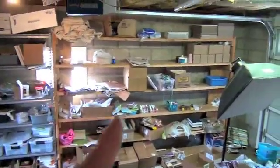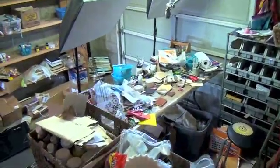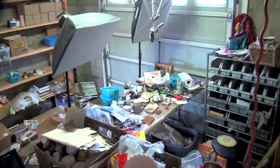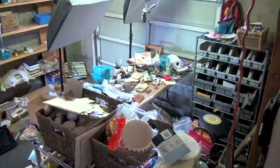This is the single car garage. Ben left me this shelf and I still have stuff on it. And this is my new workspace. Oh my gosh, look at my messy thing. I'm going to take you through a tour at a different time and show you how I organize all my stuff, because it's not really organized.